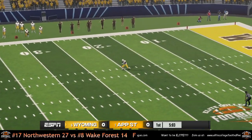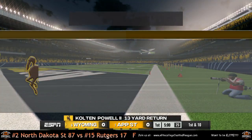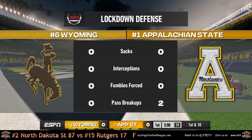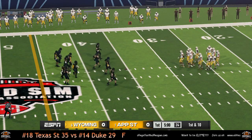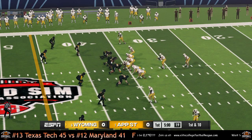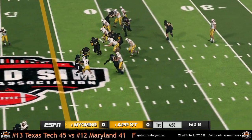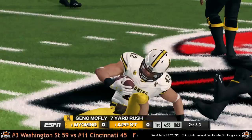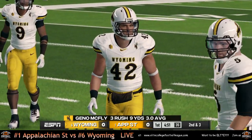Punt going through. Great kick on that. And out to the 35. Wyoming pretty much should try to strike early here. And McFly goes by a defender for 7. Pretty dang good first down run.